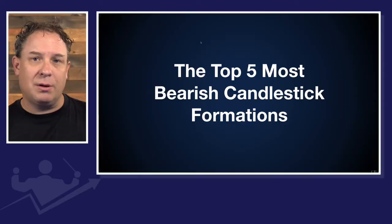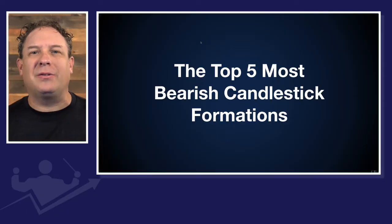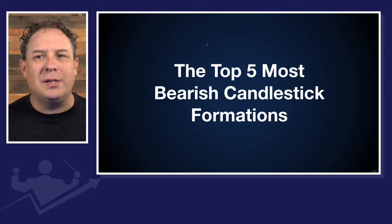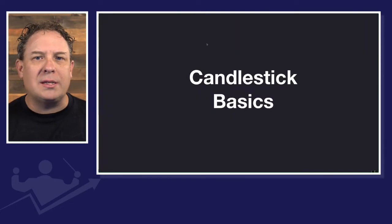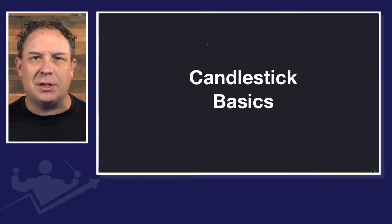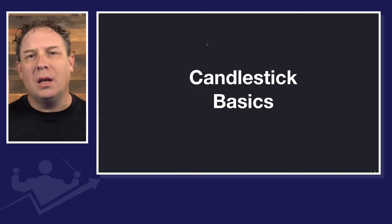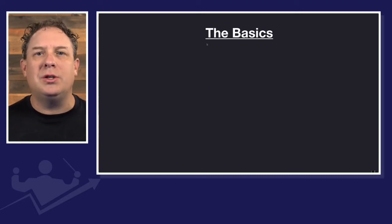And if I can get my screen to do it, there we go. These are the top 5 most bearish candlestick formations that you're going to see in the market. So before we get there, let's cover a couple of basics about candlesticks, just in case you've never traded with candlesticks before, in case you don't understand how they work. Let me just highlight a couple basics and then we'll get into the 5 patterns.